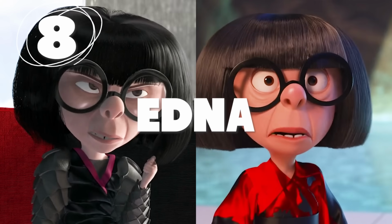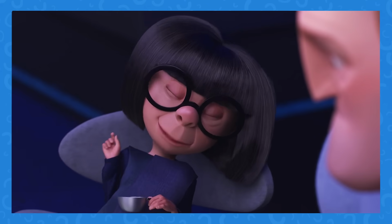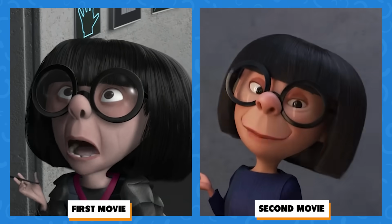Number 8, she got herself together. Edna definitely took her own advice and got herself together in the second film, courtesy of the animators, of course. Like the Incredibles gang, her looks got a little upgrade as well.